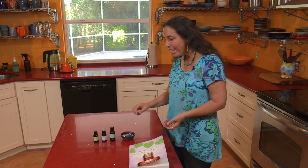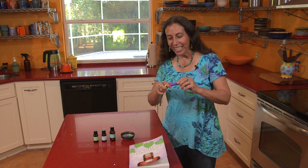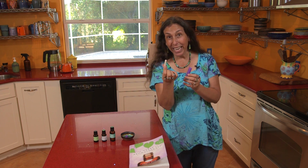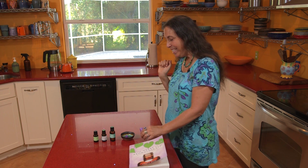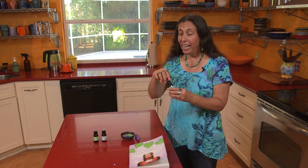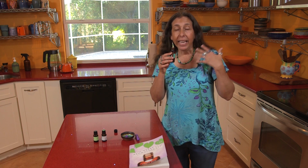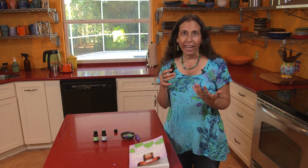So I have a beautiful purple inhaler with me, and it's got a cover and the inhaler part. And then I've got a nice organic cotton wick, and I'm just going to pop that right in there. We're going to be using Pinion Pine today, and I love Pinion Pine for headaches. Like all the conifer oils, the pines, the spruces, the firs, it will clear congestion, open up your sinuses, and reduce infection, and therefore help calm a headache.